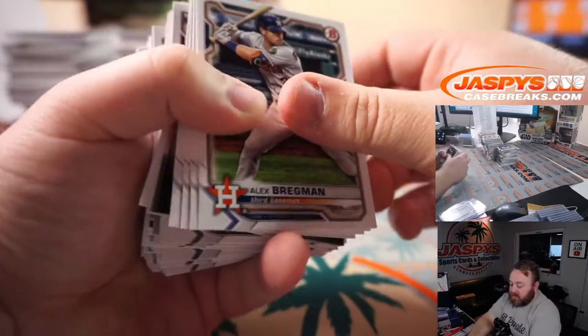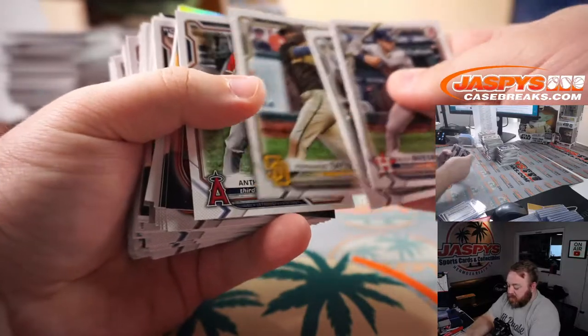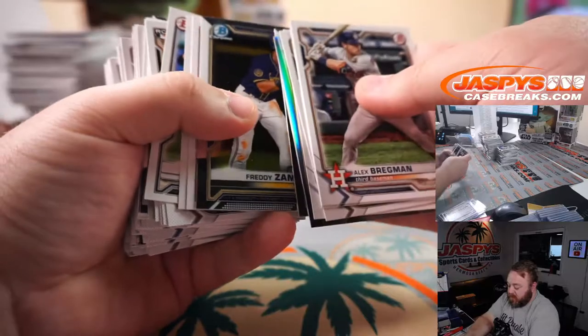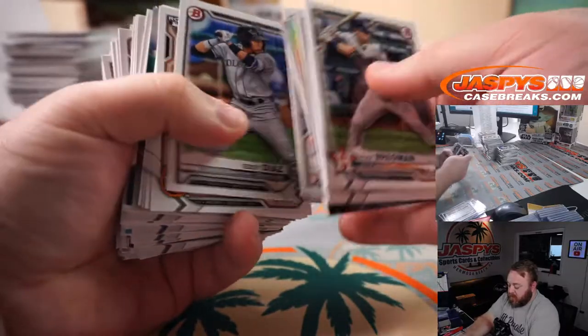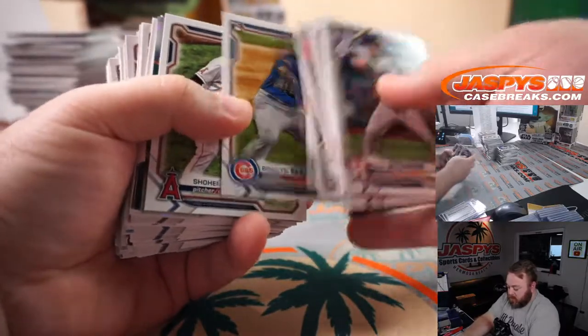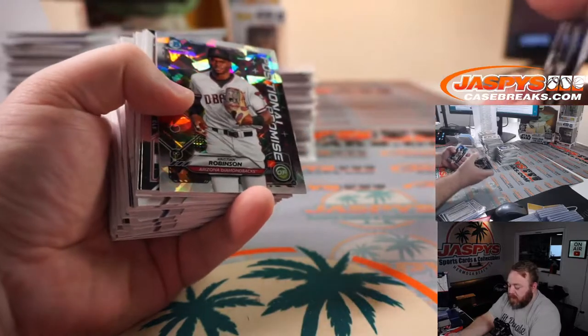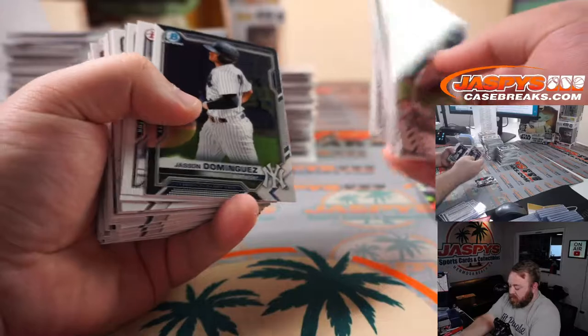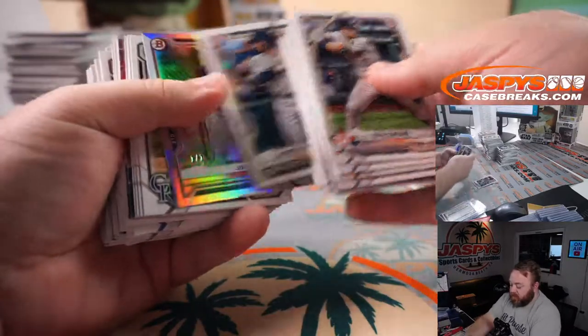Please. Nice color auto. Really low number. Wander Franco for the Rays. Christian Robinson Atomic to 150 for the Diamondbacks. Raymond Lubas. Austin Martin for the Blue Jays.